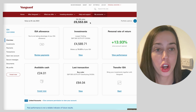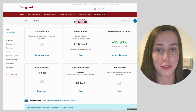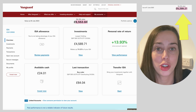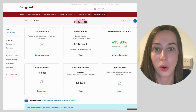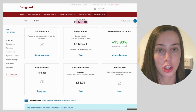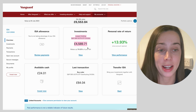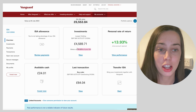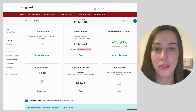So first thing is my total ISA value, currently sitting at £6,553.84, which is a lot higher than last time. Last month, it came in at £6,299, which seems like a big increase for an account that is not active and I'm actually not investing any new money into. You'll also see that VUSA is still my largest holding, sitting at £4,589.71 and making up just over 70% of my ISA. Now, last time, VUSA made up 68.91% of my ISA, so there's been a little bit of an increase there.